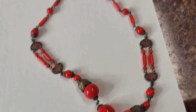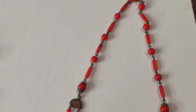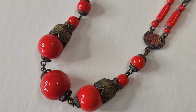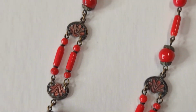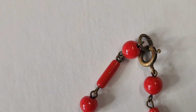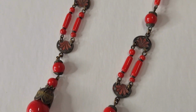I did throw this piece out just to show you. This is an older piece. It's a Czech glass beaded necklace. And see how the patina of the gold caps is a lot more aged. The links are aged. They're not shiny silver or gold anymore. It has a spring ring clasp. This is definitely an older piece.